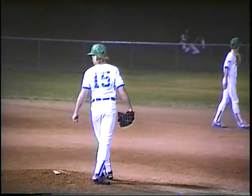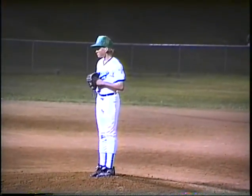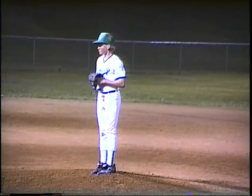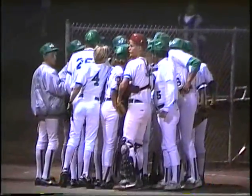Well, even though Jaime Jones is known for his power, he will have to choke up a little to try and make contact here. He doesn't want to go down swinging. Here's the 0-2 pitch. And there's a high pop fly into foul territory. Under it is the third baseman. And a beautiful catch. Great play by Bob Remensperger as he sends Jaime Jones down. And that is the end of the first half of the 4th inning here. So at the end of 3.5 innings of play, it is Poway Green 5, Poway White nothing.